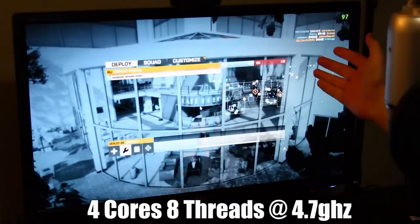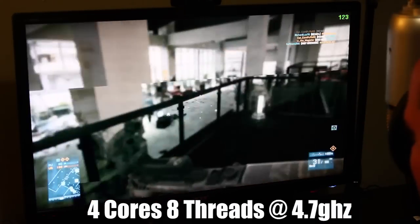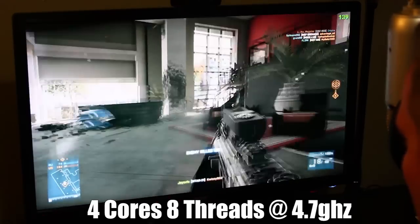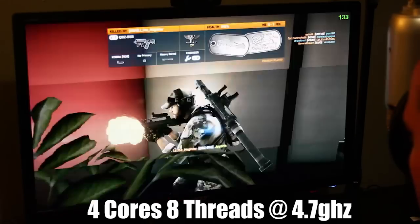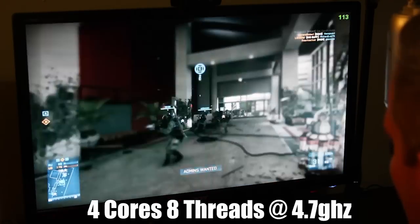I mean, 150s at times. And this is a 64-man map, as you can see. Oh, I just got revived. I revived into looking into his butthole. That was kind of crappy. He's dead. I'm dead. Okay, so there you go. i7 right there, 130s, 160s, 64-player map, explosion.